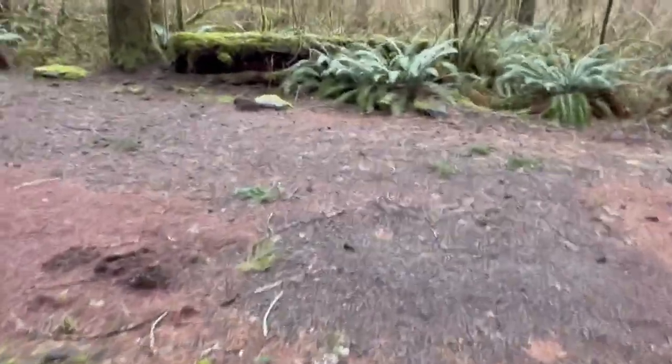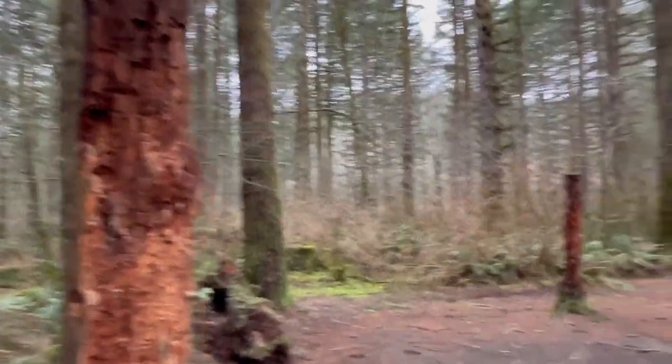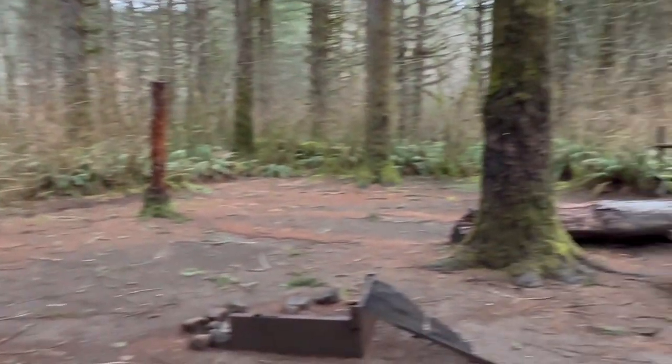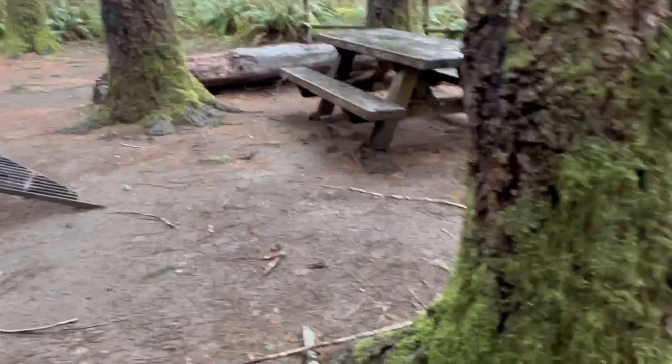B5. Nice parking. So you could fit car side by side in here, trailer and a car. Nice big area. A couple of rotten trees. Looks like they took care of that though. Huge area in the back. Yeah, B5 is pretty huge.